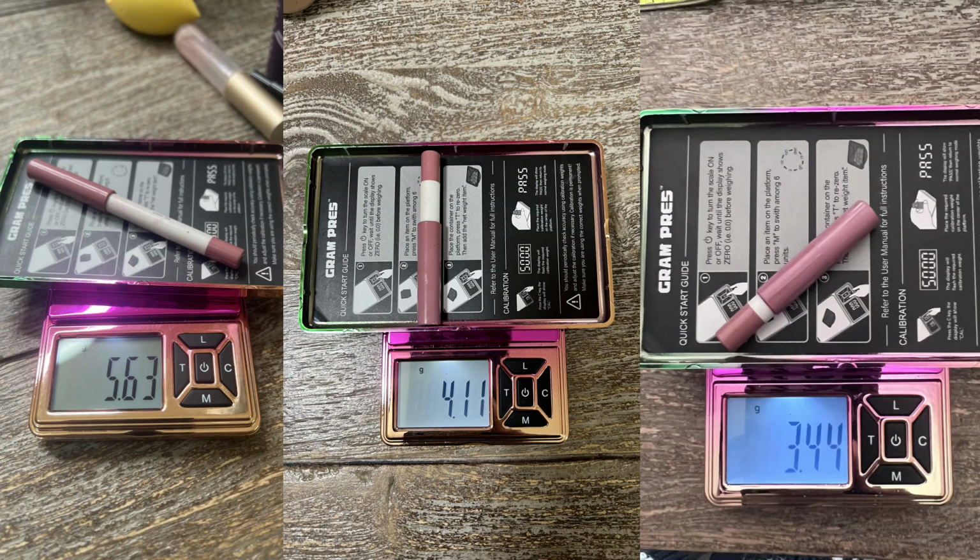So I don't think that this will last through the end of next month. I think I'll be done with this towards the end of next month, if not sooner. I do wear it quite often. This did weigh 5.63 grams of product when we rolled it in May. It weighed 4.11 grams last month.